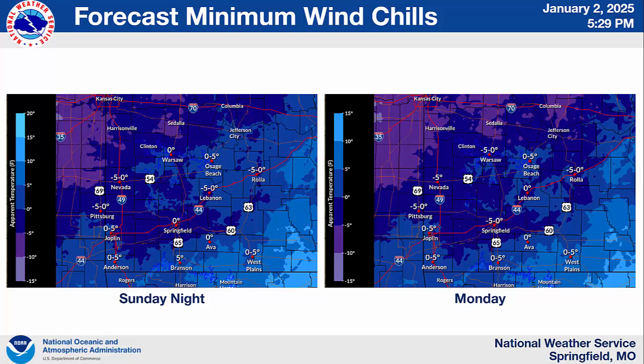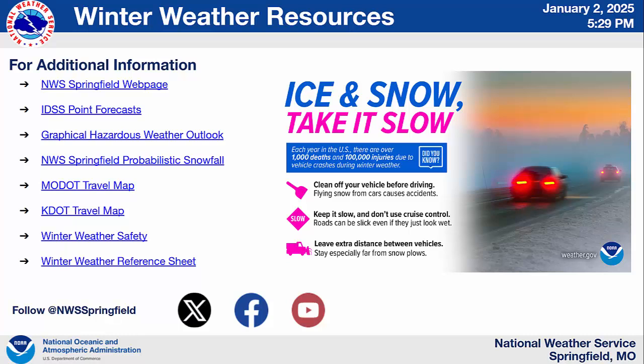Here are a couple of the minimum wind chills that we're looking at. So for Sunday night, things could get down to 0 in Springfield, down to 5 degrees or so in the south, and then 0 degrees or even a few degrees below 0 up in the north. And then Monday night, we're looking at very similar temperatures, maybe even a few degrees colder, especially down here in Springfield and farther south. So that is what we know right now for this winter storm.